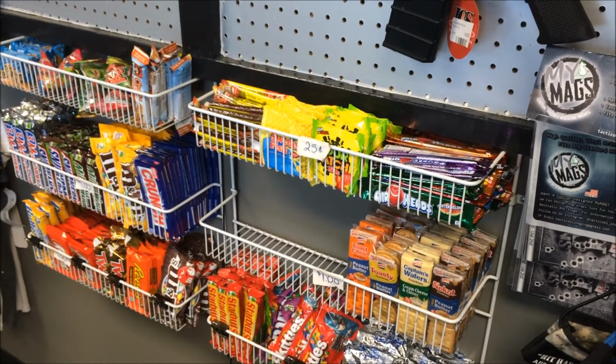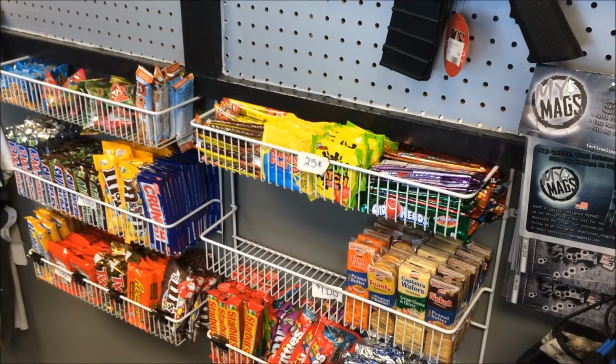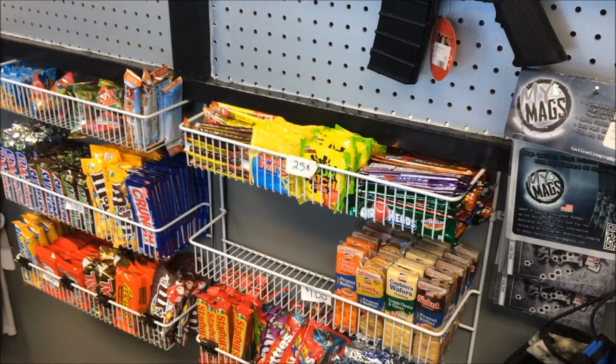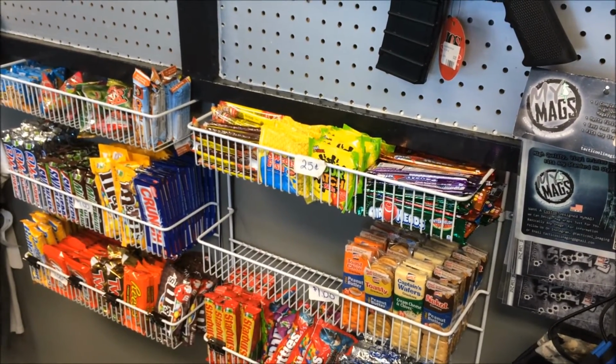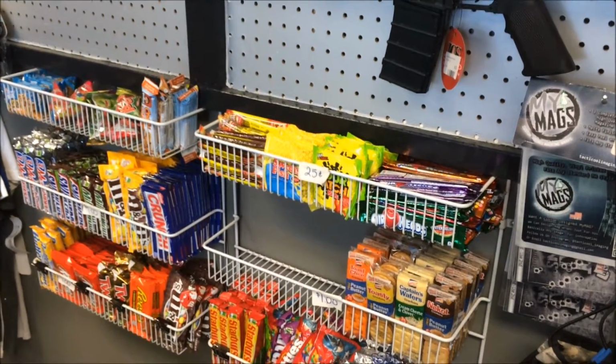Alright, so now moving on to my personal favorite area of the retail store is the snack bar. Now this is where we keep all of our snacks, all of our food, anything that you could ever want here, Slim Jims, Pop-Tarts, 2-player Pop-Tarts, all the Skittles you could ever want, M&M's, Twix, whatever. Anything that you could ever possibly dream of is here.